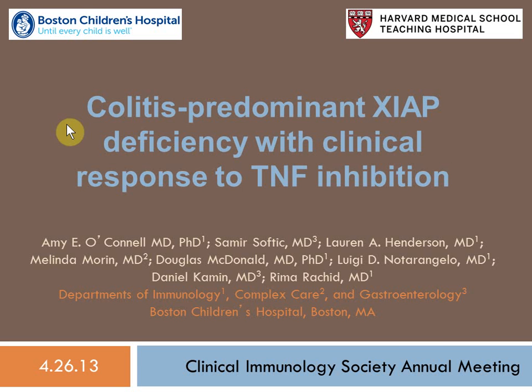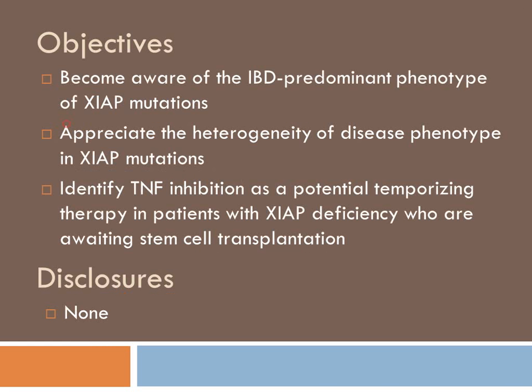Thank you for inviting me today to talk about this interesting case. I'm going to review this patient's presentation of IBD predominant XIAP mutation, and then review a little bit the heterogeneity of XIAP mutations, and finally talk a little bit about TNF inhibition and its role in treating these patients. And I have no disclosures.